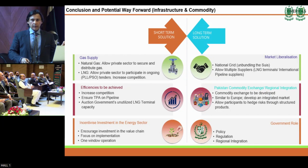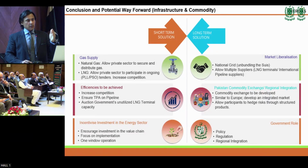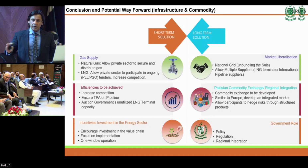In the end, as everyone has mentioned, I think the government's role should be policy, incentivizing the private sector, regulation, and regional integration. The private sector can't do these three things.